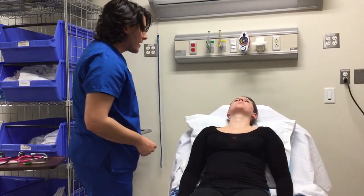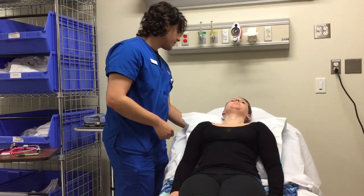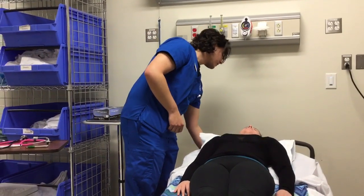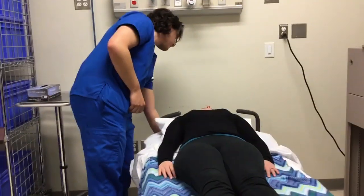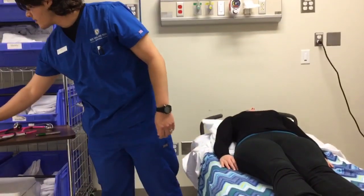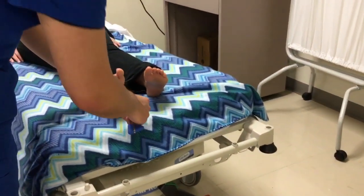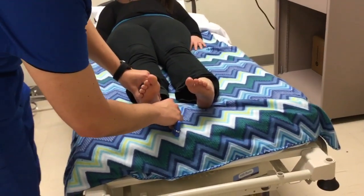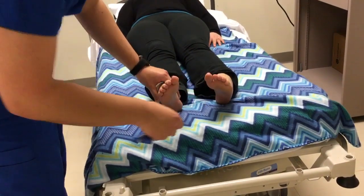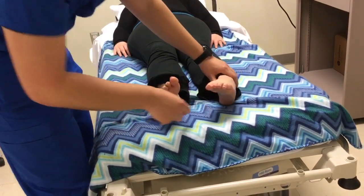All right, after cardiovascular, we're going to move on to abdominal. Just going to lay back. Okay, great. Lay you down. I'm just going to do the Babinski's reflex, okay? You're going to come up the foot, and it should curve, good. Same thing, come up the foot, and it should curve, good.